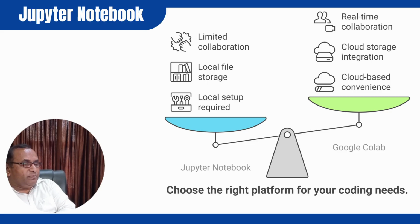The most important thing I would like to let you know is that Google Colab is also based on Jupyter files. So both computing tools have the same Jupyter file. Once you prepare the Jupyter Notebook, it can be used in Google Colab as well as Jupyter Notebook.